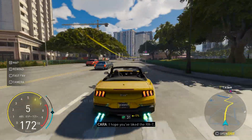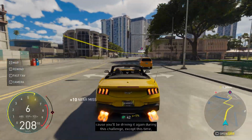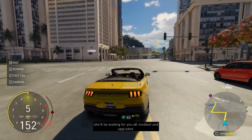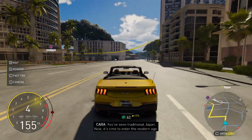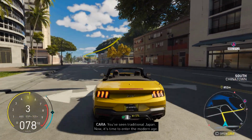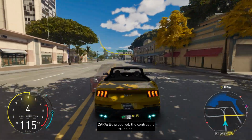I hope you've liked the RX-7, because you'll be driving it again during this challenge. Except this time, she'll be waiting for you all modded and upgraded. You've seen traditional Japan, now it's time to enter the modern age. Be prepared, the contrast is stunning.